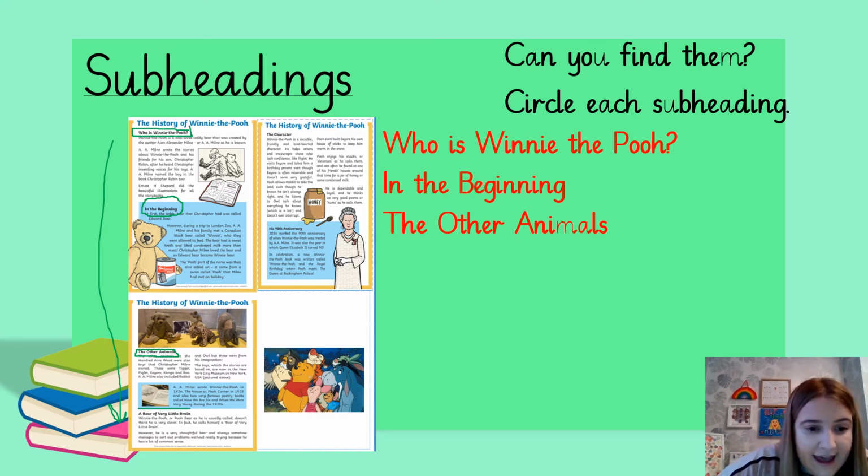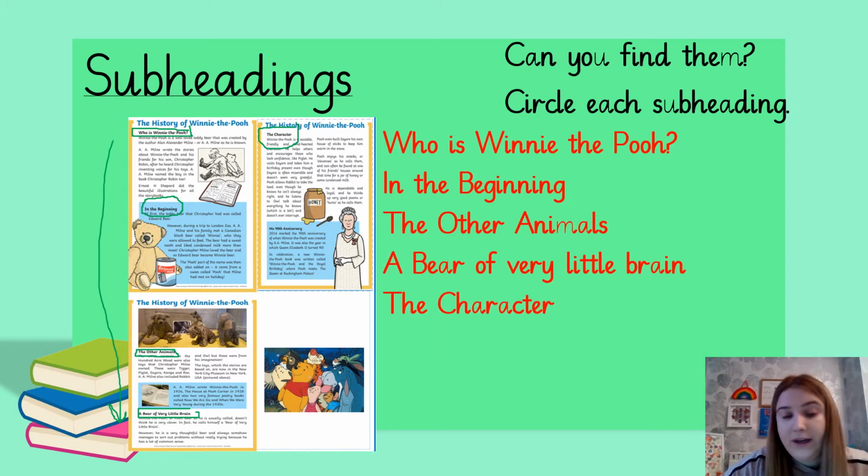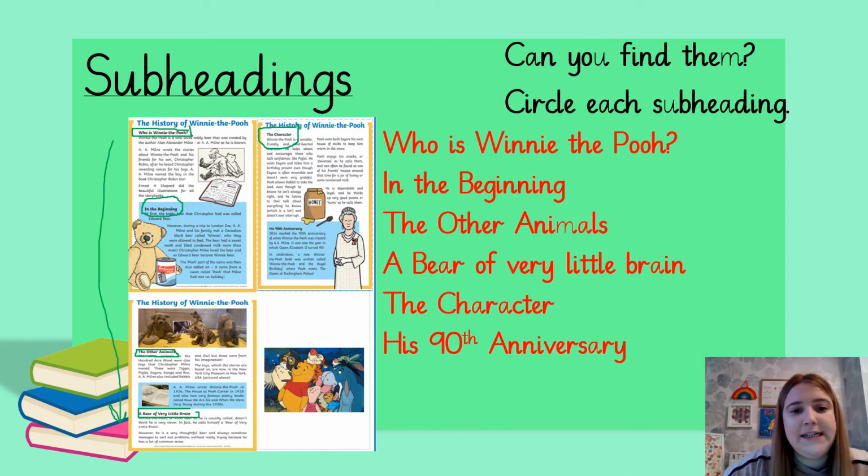And then there is this subheading called A Bear of Very Little Brain. So maybe we'll find out whether Winnie the Pooh is a smart bear or not. And then there is some information about the character, so about Winnie the Pooh. And then the final subheading says his 90th anniversary. So Winnie the Pooh has recently celebrated being created for 90 years. So those are the subheadings. I just wanted to draw your attention to them because we're thinking about fact files and information, and I thought that would be quite useful.